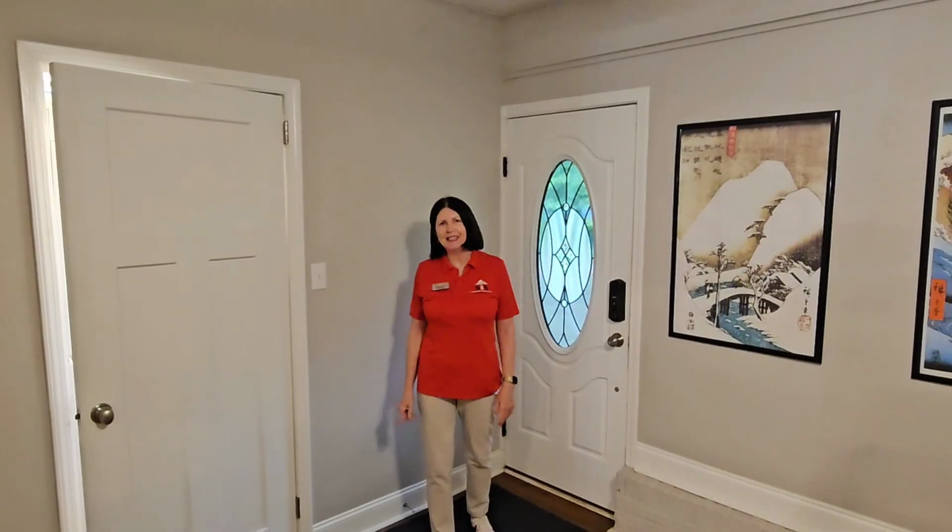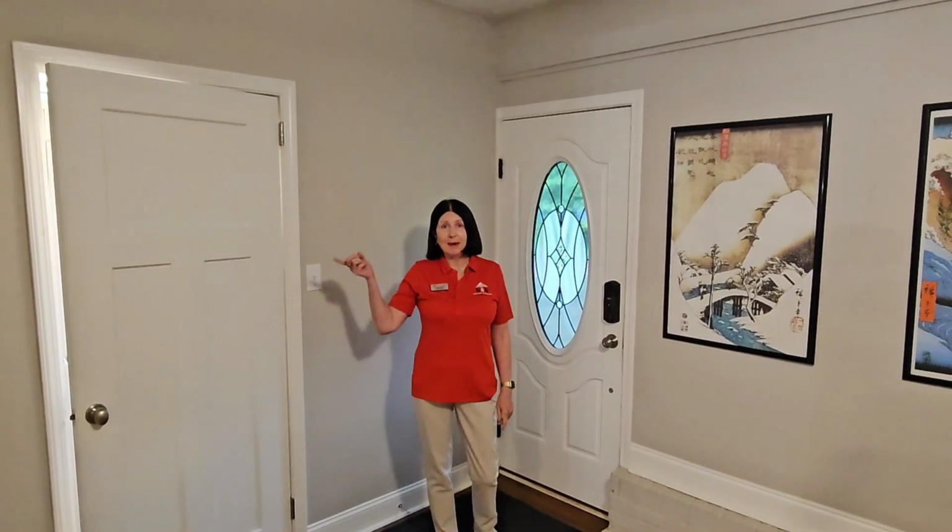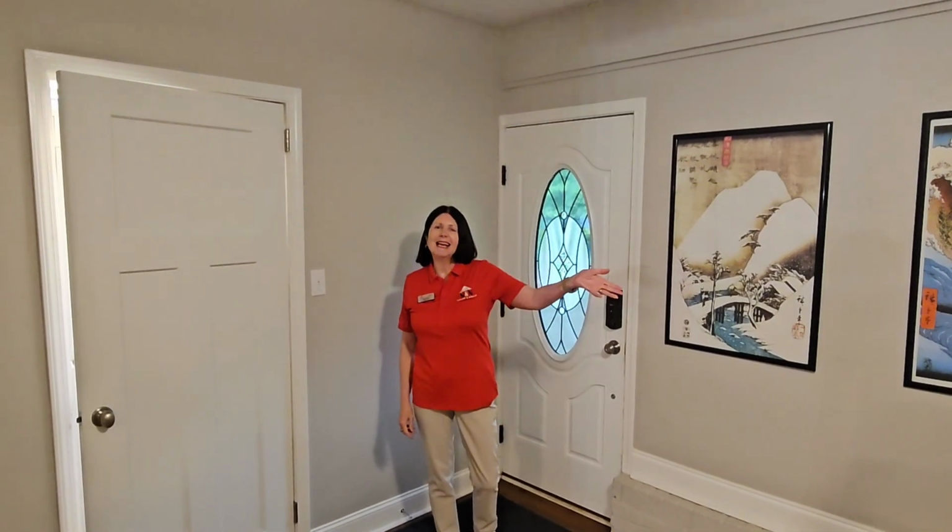I'm here today to show you one of my listings at 214 Holly Avenue, Clemson, South Carolina. It's only 1.5 miles to Clemson University and 1.5 miles to the historic town of Pendleton. This is a 3-bedroom, 2-bath home, just short of 1,600 square feet.